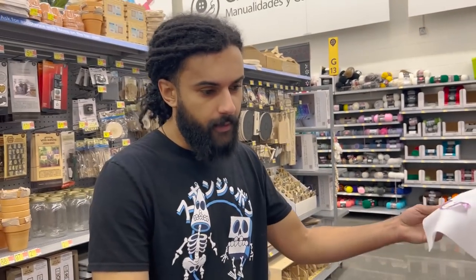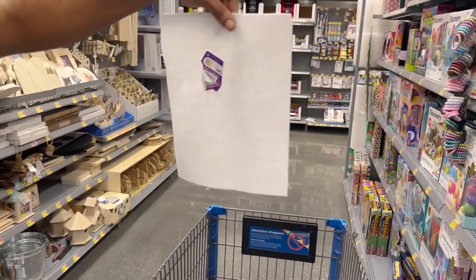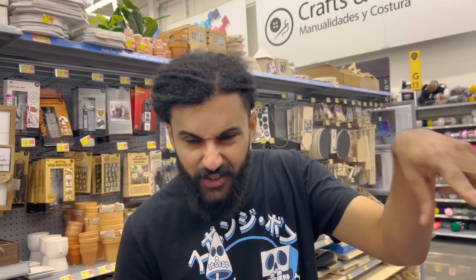We looked for the felt, but these are the biggest squares they have, and they're 50 cents each, and there's only like 10 of these. So we're not gonna be able to do felt, but that is a good idea, especially if we're only doing one shelf. Hopefully they have some kind of little sprinkle-on snow, but let's go ahead and look.